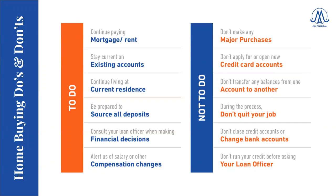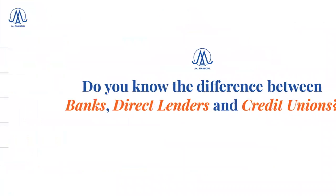Don't transfer any balances from one account to another. I already went over that. Don't quit your job. Don't close any credit accounts or change bank accounts. We kind of went over that when Manny was talking. If you close your credit accounts, you lose the history, which will lower your scores. And don't run your credit before asking your loan officer. Same thing. No run.